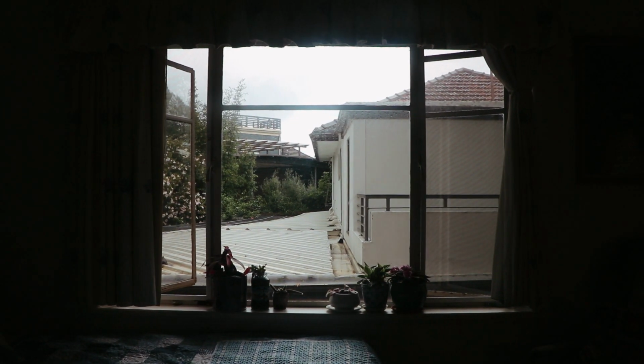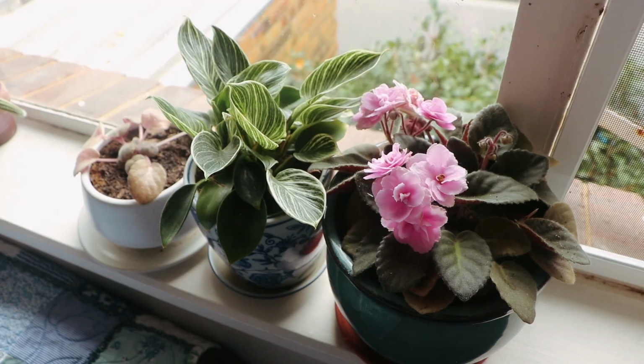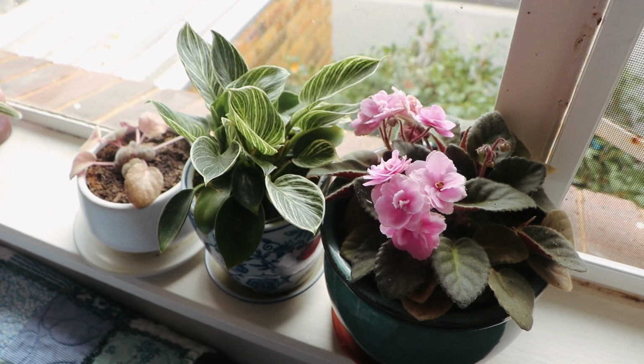Then another very bamboozling, inner child pleasing thing is to have plants in my room. I always thought I just couldn't do that because my aspect was wrong. Also with carpeted floors, I just felt like that couldn't really work. But it can, and everything is literally thriving.